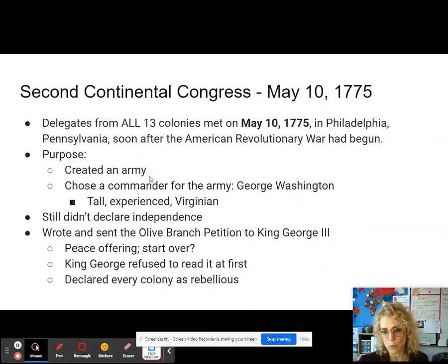They then realized, wow, things aren't going so super well, right, with the British. And so they decided to meet again at the Second Continental Congress on May 10th of 1775. And this time all 13 were there. Thanks, Georgia, for showing up. Anyways, they met in Philadelphia again. And they knew that shots had already been fired, right? And so they knew that the revolution was almost inevitable, but not quite.